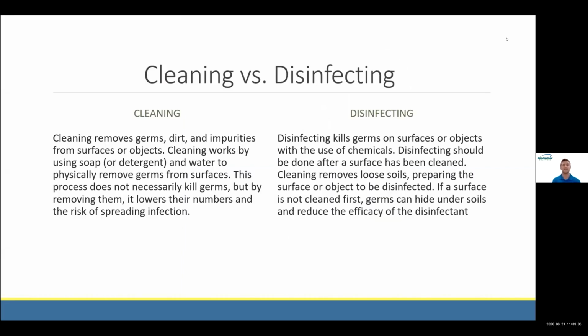So another important thing is cleaning versus disinfecting. This is a big misconception, because there is a difference. A lot of times people will go in and disinfect something before they clean it. Cleaning is removing the dirt and the soil from an object. So if you're wiping down a handrail on a stairwell, you want to clean it first. That removes the dirt and the soil, so it's clean and smooth and there's nothing on the rail. Then you want to disinfect it and let the disinfectant sit and kill the germs on it. Sometimes if you disinfect before you clean, some of those germs, some of the virus, can hide under the soil, under the dirt, and it just doesn't do as good of a job.